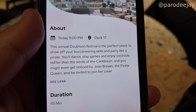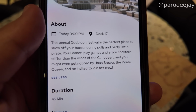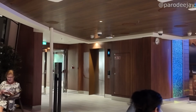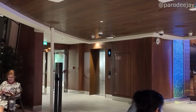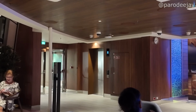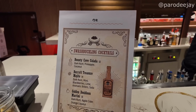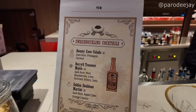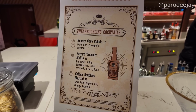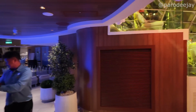Buccaneering skills, partying, dancing, games, cocktails, and the Pirate Queen herself. Side note, they do have an elevator over there which goes from 17 to 18, so you can access the seating up at the top of the dome and avoid all of those stairs, if you need to. There's the special drink menu. We've got Bounty Cove Colada, Buried Treasure Mojito, and Golden Doubloon Martini. Stanley the Pirate Bear is here.